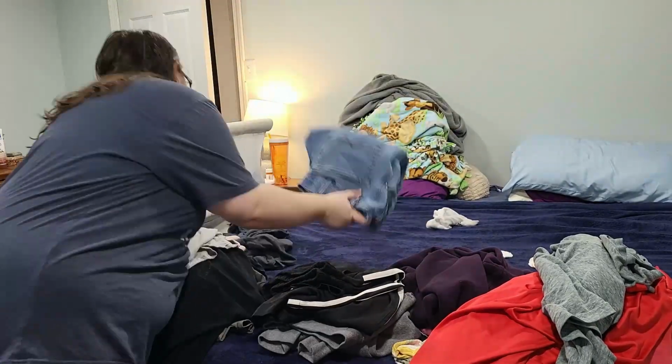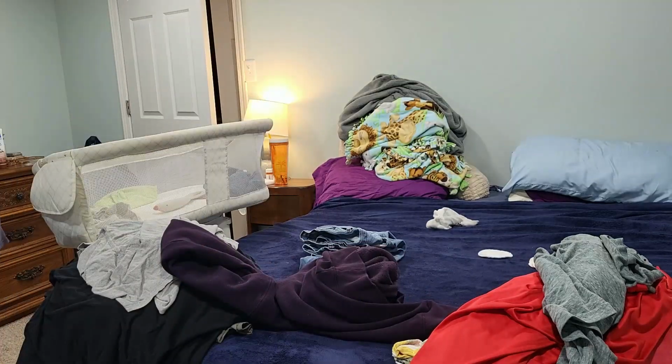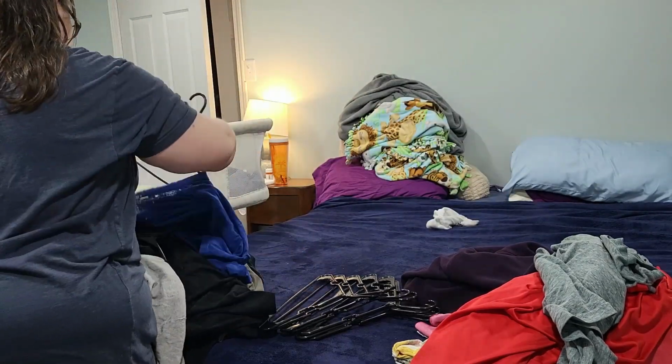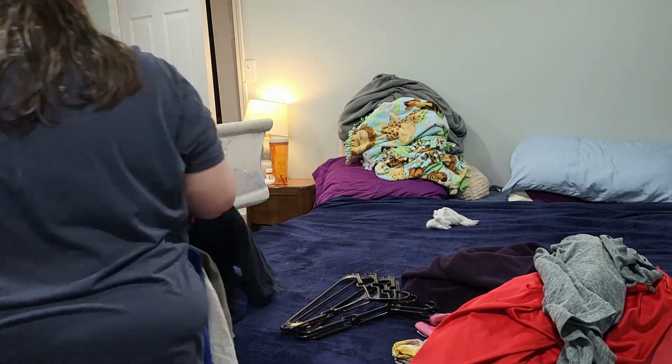I don't know why folding kids' laundry is so much more fun and entertaining than folding my own laundry and doing my own laundry. Definitely less exciting and less cute things to look at while you're doing it. That's probably the main reason behind it.